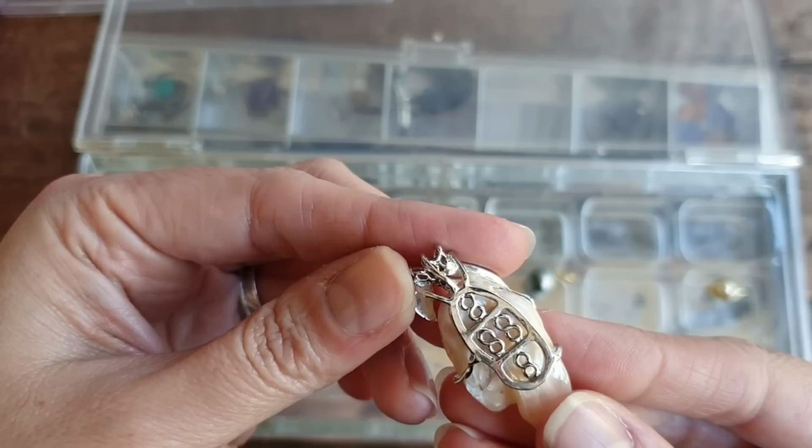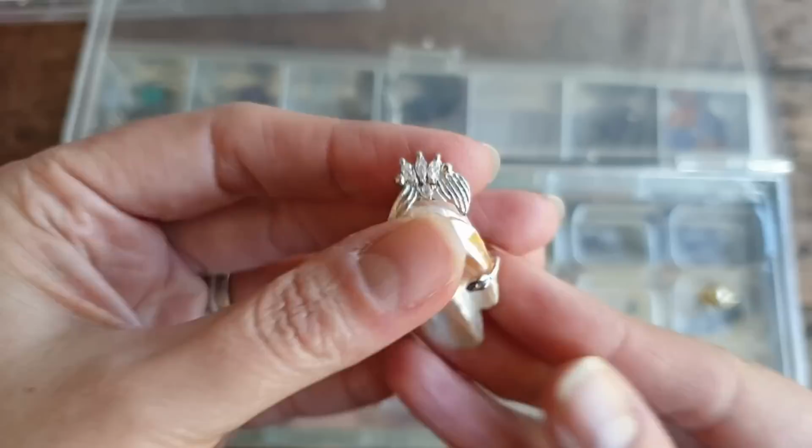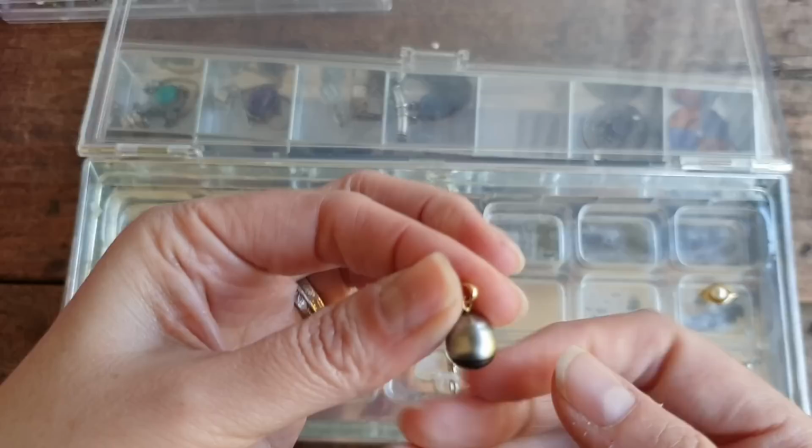This one is similar to the other one that we got out. It's a natural piece of pearl or shell, but I don't think it's silver. No, it's just a costume one. It's still very pretty. And this one looks to me to be gold. A gold bale with a black pearl.